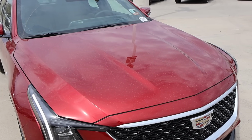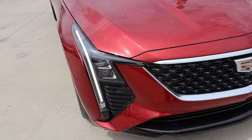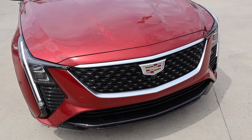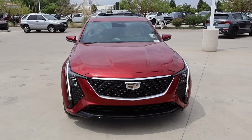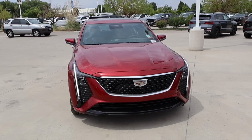Now the hood design, with all of the lines, sharp and boxy looking. And then I love this new headlight design with the daytime running light. That also looks really sharp, and then really nice trim on the grille. And I like how the center section is darker. Altogether, this looks a little bit more futuristic, but it still looks luxurious and distinctly Cadillac.